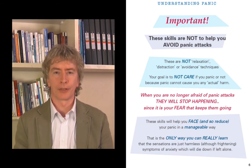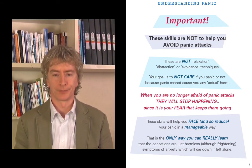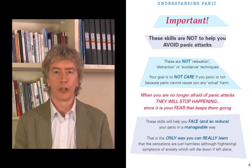So what this book is going to teach you is how to deal with panic when it arises without avoiding and without having to use safety behaviors and without trying to get away from the situation. And this is the only way you can really learn that the sensations are just harmless, although frightening symptoms of fight or flight. And they'll die down if you leave them alone. So please keep this in mind. Once you learn these techniques, don't leave it at this. Go on to workbook 3 and put these skills into practice.